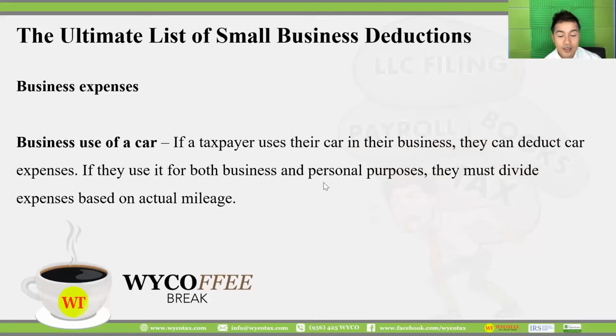Now, the business use of car. If a taxpayer uses their car in their business, they can deduct car expenses. If they use it for both business and personal purposes, then you have to divide expenses based on actual mileage.